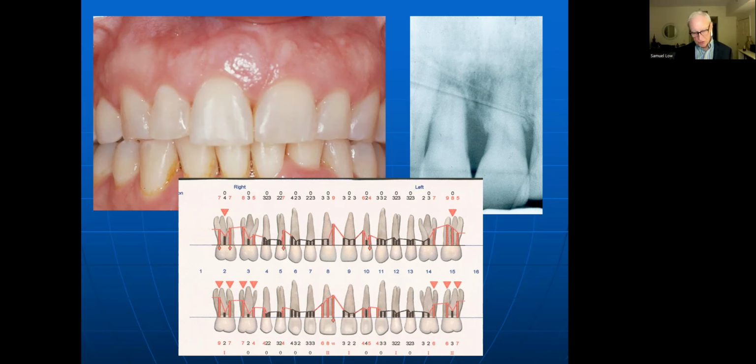You'll notice that there's also mobility patterns. And I can tell you a little bit about the patient. She feels significant remorse for having the orthodontics done in the first place, to the point that she wants no teeth extracted. And she is willing to do whatever it's going to take to retain her dentition.